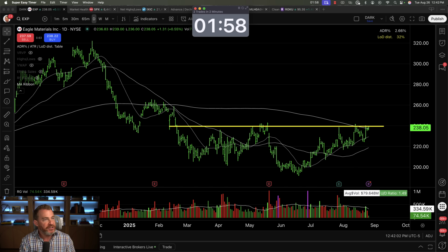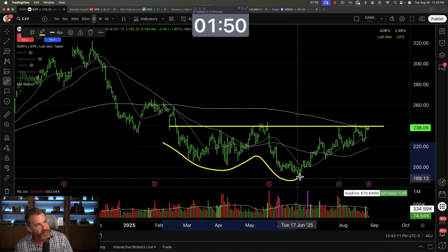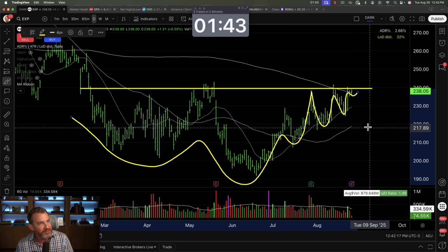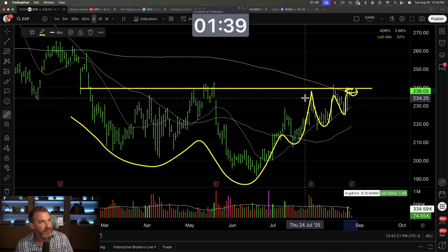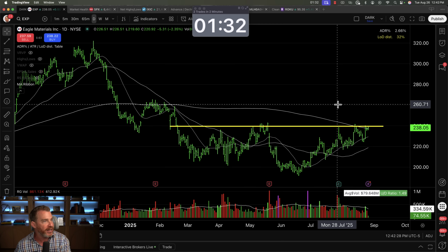Now, this is Eagle Materials, ticker EXP, a building materials company stock, and you can see here the formation off the lows, this rounded bottom where it comes in and then begins to tighten up and tighten up and tighten up. You just get a real nice little consolidation, and these last couple of days it has been in just a razor-thin 1-2% area with a final little absorption of supply. So this looks really good for a breakout higher.